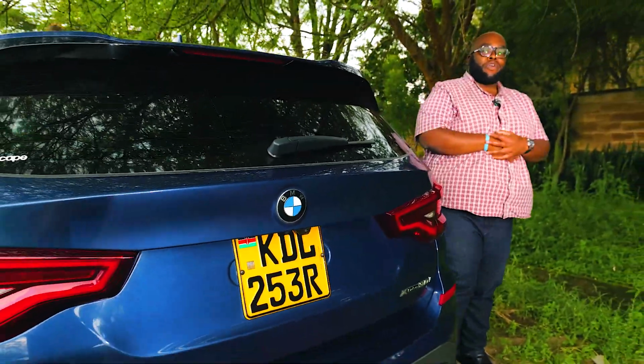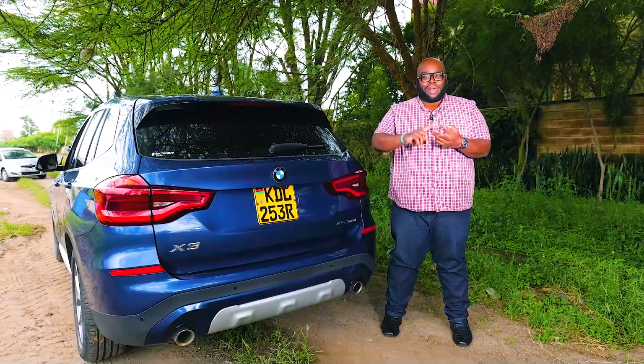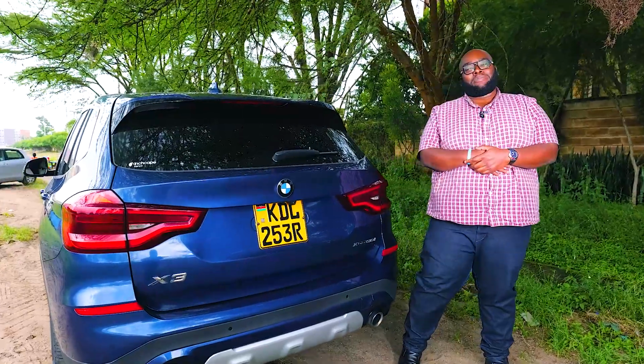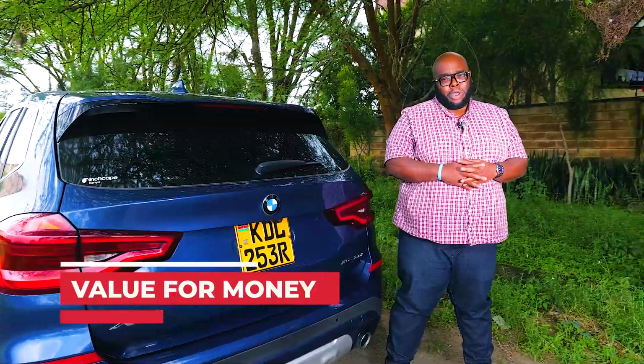Now that has been the review of the BMW X3. Stylish, capable, practical. But the biggest question still remains, is this your next premium off-roader? Let's take a look at something called value for money. We start with the pricing.